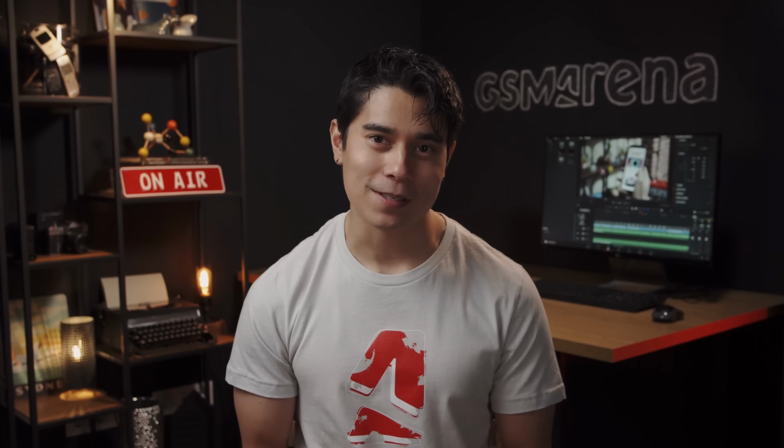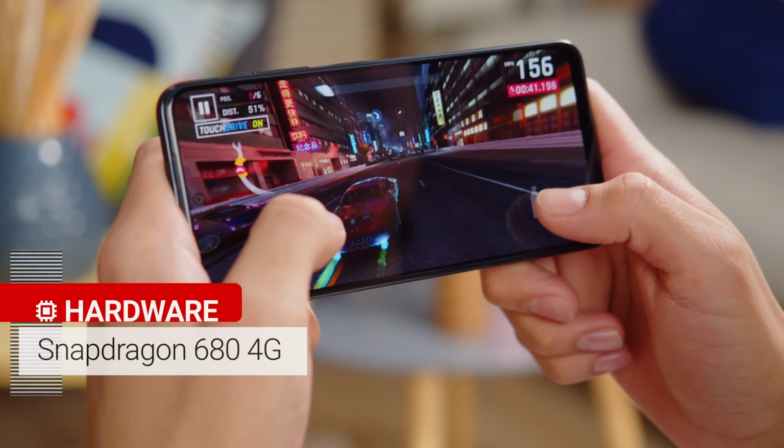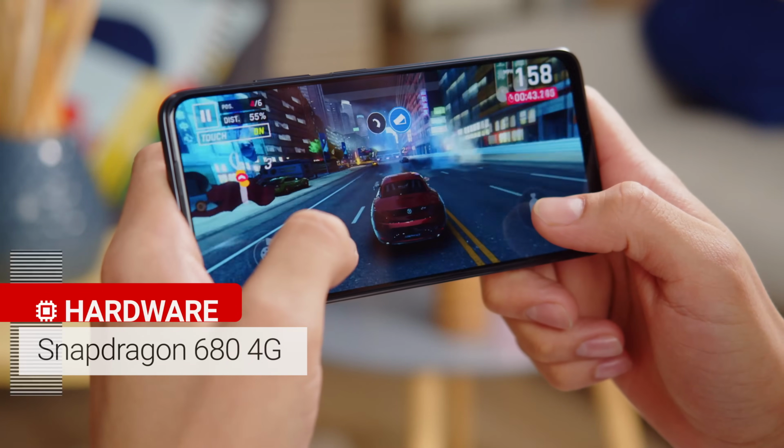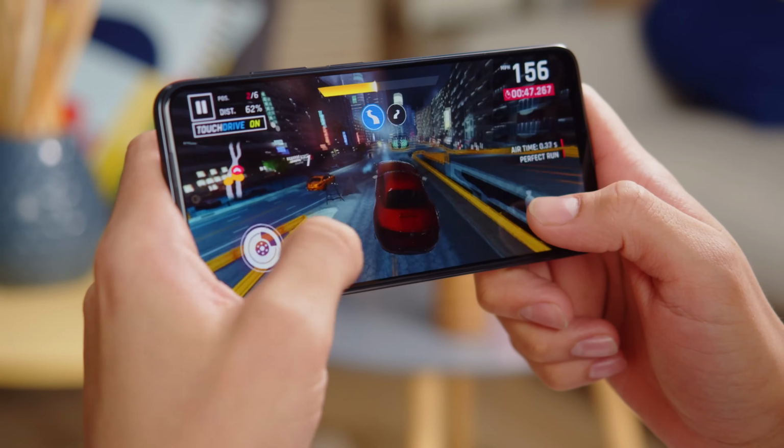The global Redmi Note 11 runs on a Qualcomm Snapdragon 680 chipset, and it doesn't support 5G connectivity like you'd get on the Chinese model. Performance-wise, it's a bit of a mixed bag.